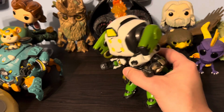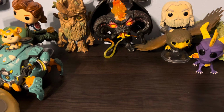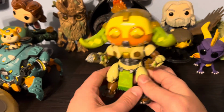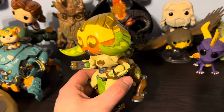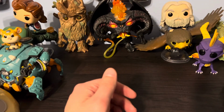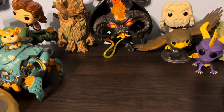We got an Orisa. This is her OR15 skin in the game. I love that pop. And here's Orisa's base skin. My glorious queen Orisa in the game. She is a stud. Love Orisa. This is an all-time pop for me.